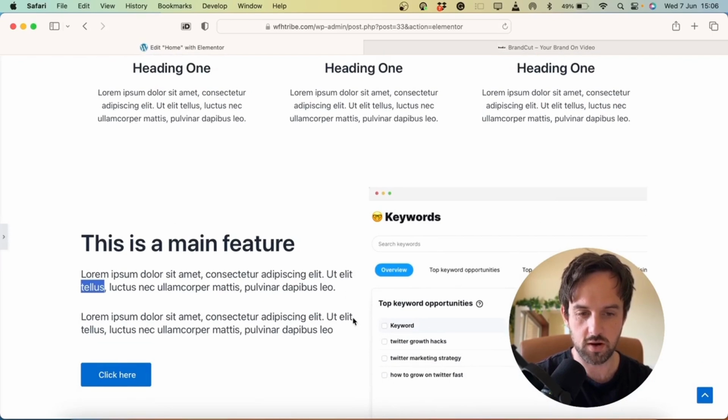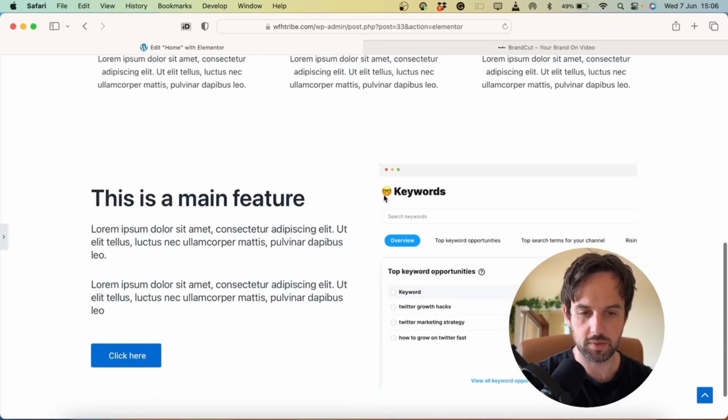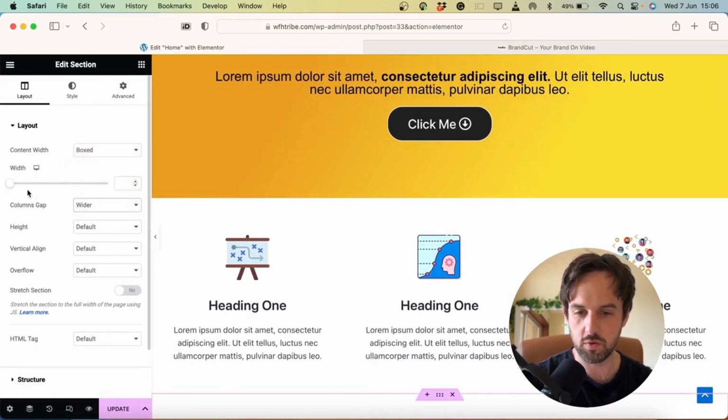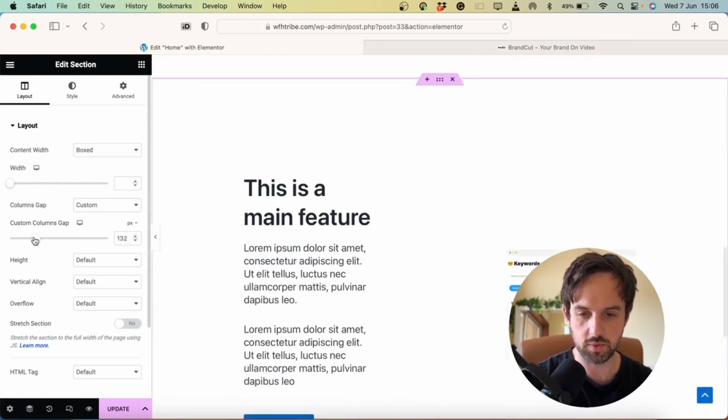If these two things are very close together, and you want to divide them out a little further, you come back over here and you would go to layout. And for column gap, we can use something like wider. And we can see there's a little more space between the two of them now. And even if you wanted to go even further, you could click custom and you could create a much larger gap between them.